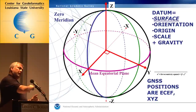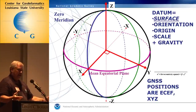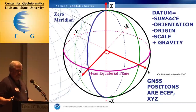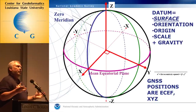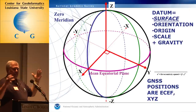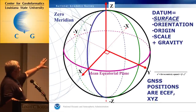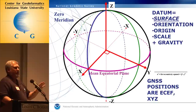WGS-84, by our Department of Defense, who operates the GPS constellation, works in the WGS-84 ellipsoid. Well, what's the difference between those two? Not much. Not much at all. The difference in those two would translate to a couple millimeters between Alaska and Florida if you put them in the same place. That's the catch. Where do you put that thing? That's the realization of that datum becomes a data frame realization.